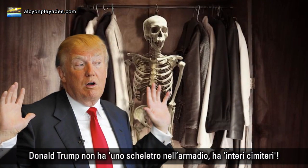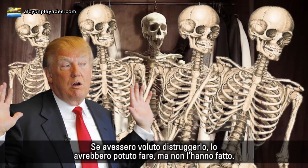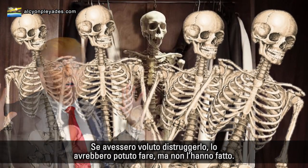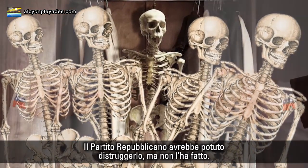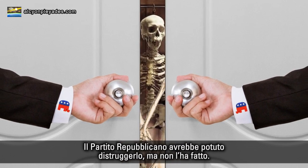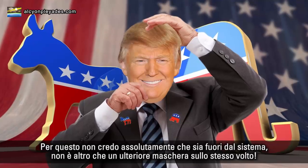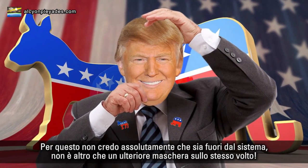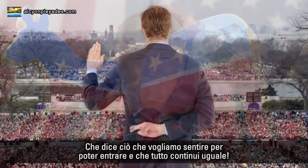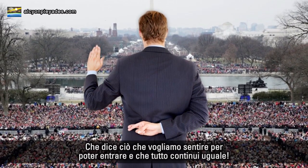Donald Trump doesn't have skeletons in the cupboard. He has whole cemeteries, right? If they wanted to destroy him, they could have destroyed him. They didn't destroy him. The Republican Party could have destroyed him. They didn't destroy him. So I don't buy any of this outsider stuff. He's just another mask on the same face, and he's just telling you what you want to hear. So they can get in, and then it will be business as usual.